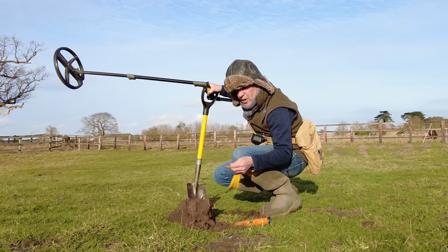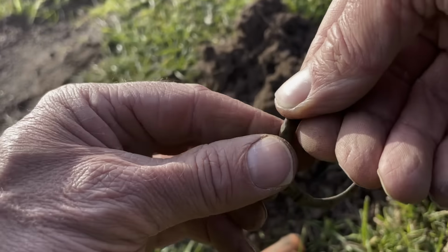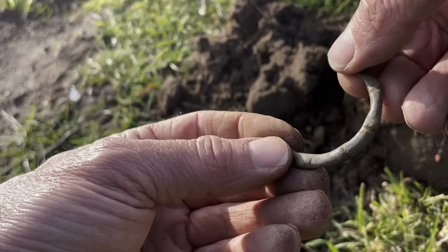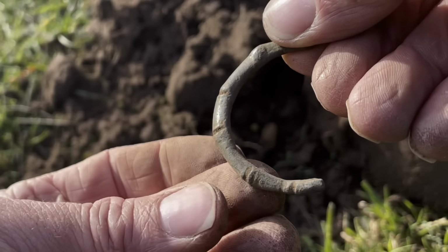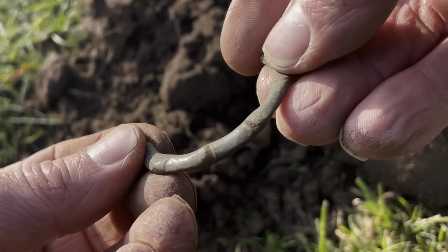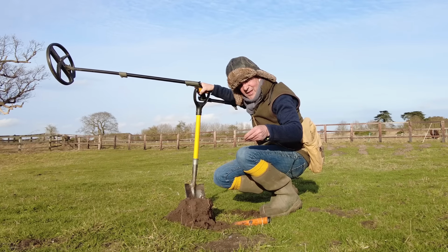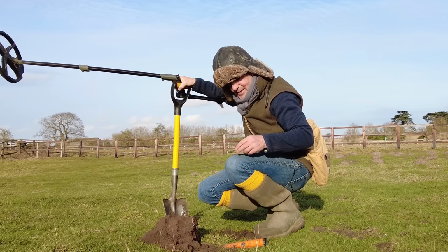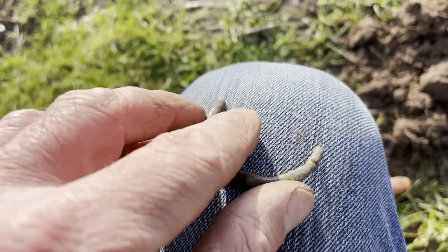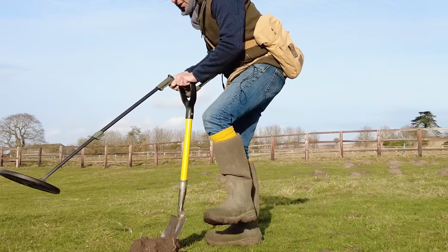Well, that's cool. God, that might be Roman as well. How wonderful. I don't know what it is, I think it's just a semicircular piece of copper, but it just looks old enough. I don't think that's medieval. I think that must be Roman. Just seriously cool, that. Wow. What a little field. What a little field.